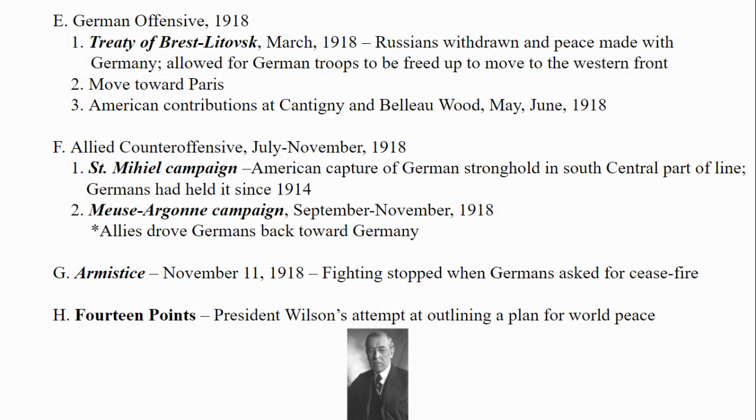Now, the German offensive of 1918 helped bring things eventually to an end in World War I. In Russia, there were political problems. The Bolsheviks were taking control.